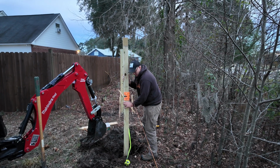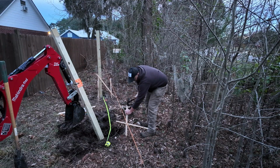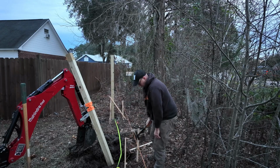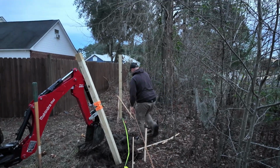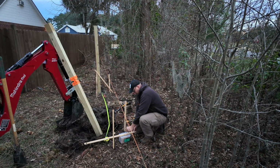Make sure our line's good. Now it's just a matter of putting our picket in. This is really where having an extra set of hands would help. The good thing is with the fast setting concrete, it's not going to take that long. And we can reuse these too as we go along.